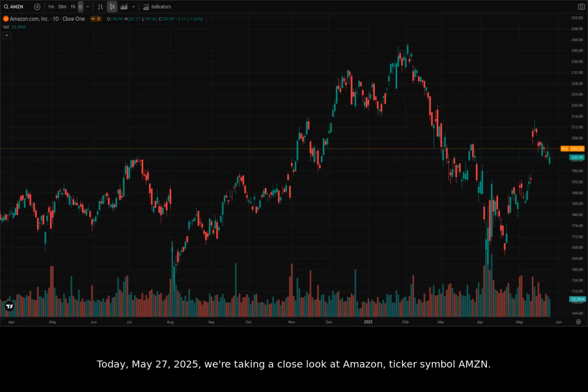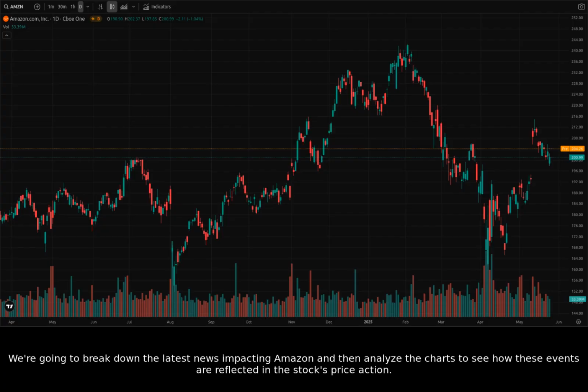Today, May 27th, 2025, we're taking a close look at Amazon, ticker symbol AMZN. We're going to break down the latest news impacting Amazon and then analyze the charts to see how these events are reflected in the stock's price action.